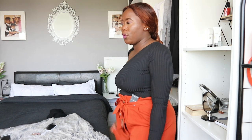I love it. I think it was £10. I think it was also part of the sales section. I'm definitely gonna keep this. Oh my god, after looking for what to wear, I found the perfect skirt. I like it. Even winter time, you can wear it.